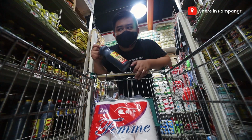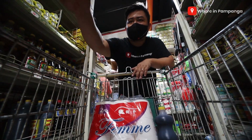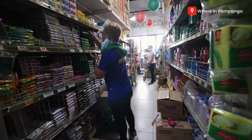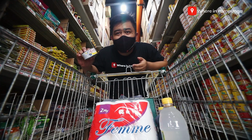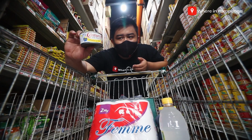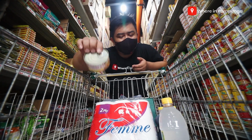Kuha rin tayong mga ingredients na kailangan sa kitchen. Okay, so like this toyo, ketchup. So once in a while gumagawa rin akong mga tuna sandwich sa bahay, and ito, napaka-importanting ingredients ng palaman na yon. Tuna.